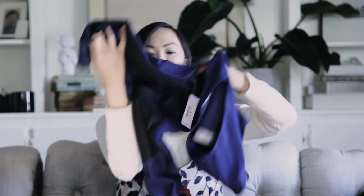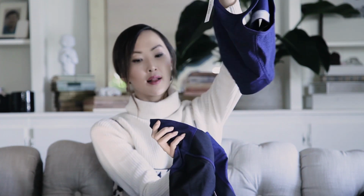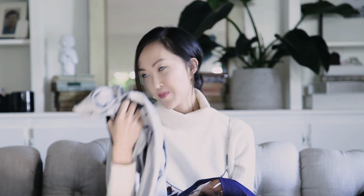I recently just got the navy set, so I'm super excited to break these guys in as well. It's a good change up from the gray ones because I've been wearing them way too much and they're quite smelly.